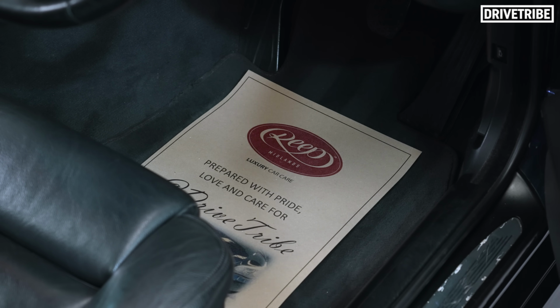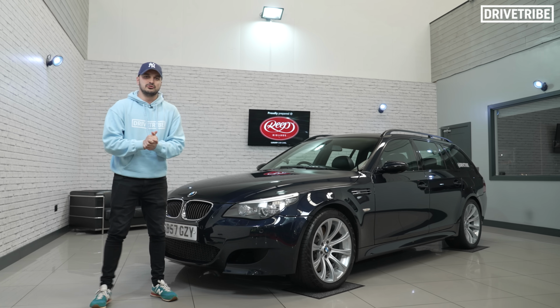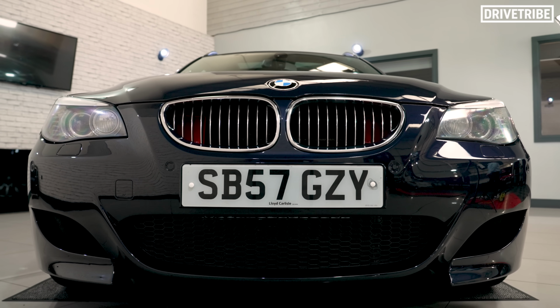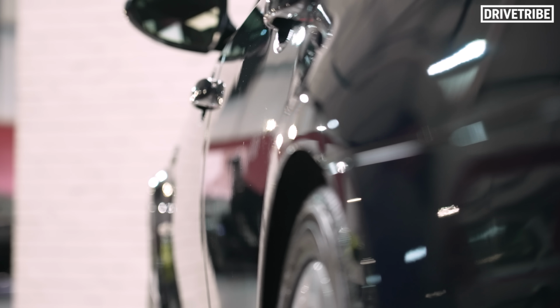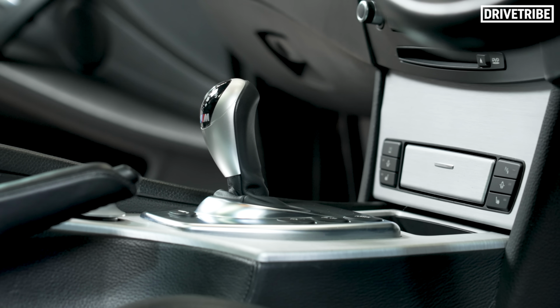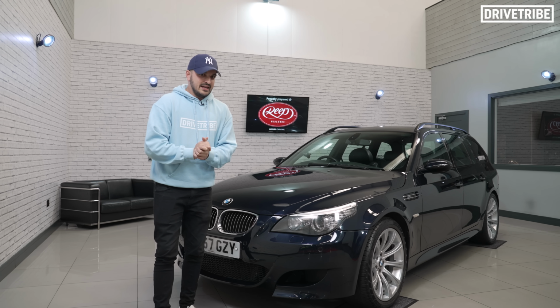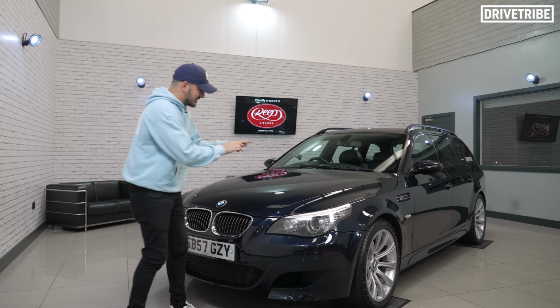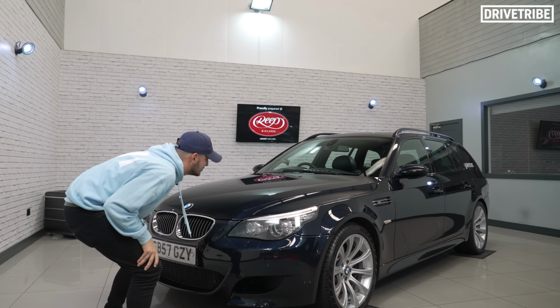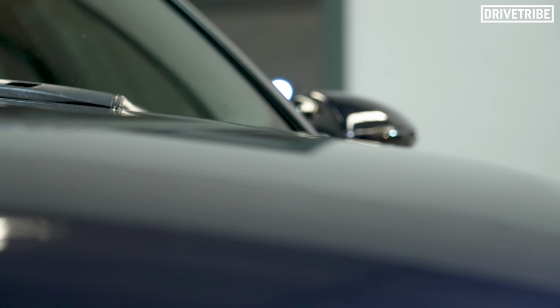You guys have loved the spec of our M5 Touring, so all we've done today is fully protect it for many, many more years to come. I think it looks absolutely immaculate now, as good if not better than from factory. It has been very painful doing that experiment with the wire brush. I'm still sweaty and clammy from it, but what a result. Honestly, every single angle, there's nothing left there, which is pretty amazing.